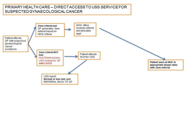In the new pathway, if the 2-week wait criteria is not met, but the patient does have suspicious gynaecological cancer symptoms, we're suggesting that the GP order an NUH direct access ultrasound scan and take a CA125. We will see the patient at NUH and she will have a specialist scan by one of our expert sonographers. This will usually be carried out within 1 to 2 weeks. The ultrasound scan will be reported, and if there's a normal or low risk cyst, the patient will be referred back to the GP with the report.